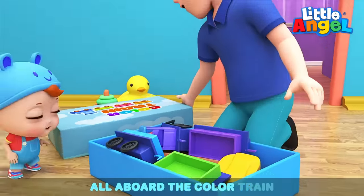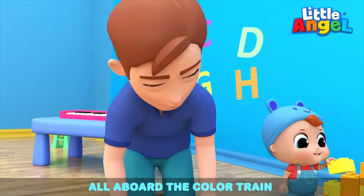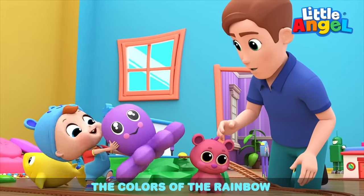All aboard the color train, the colors of the rainbow.